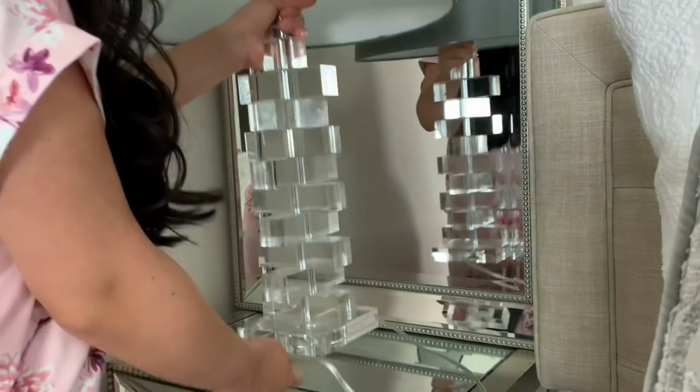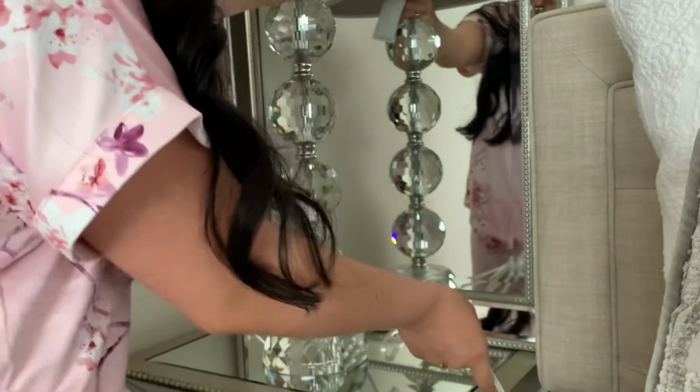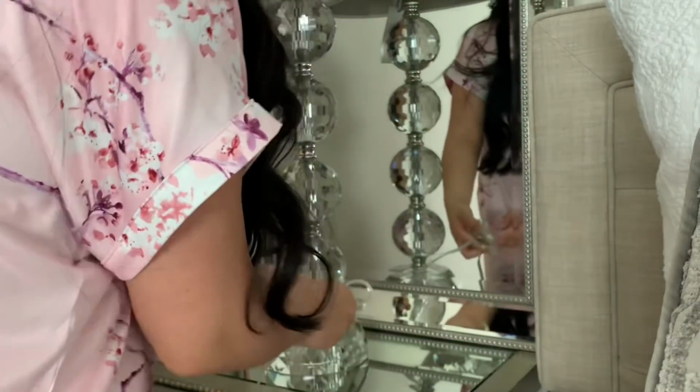Here I changed the nightstand table lamps because the newer ones are taller and slimmer. A tip I can give you is shopping your home. These were actually in my baby's nursery, but I never used them, so I placed them here to give this space an updated refresh.